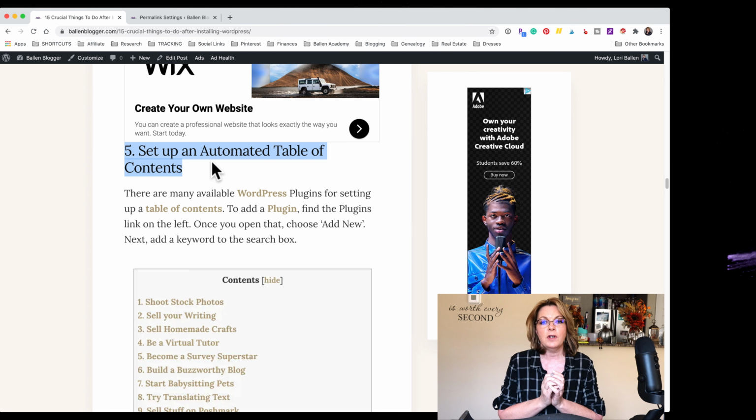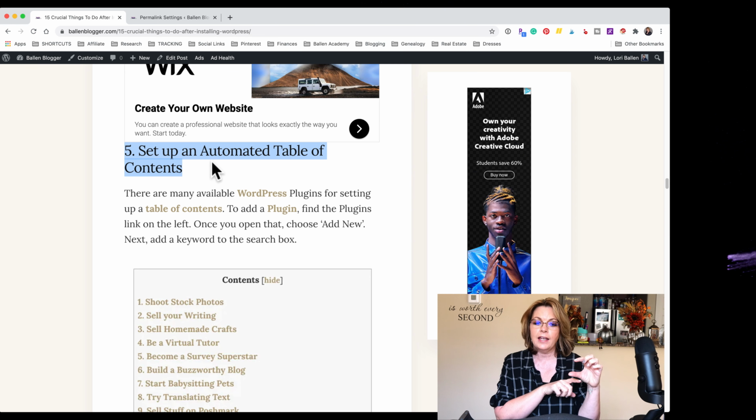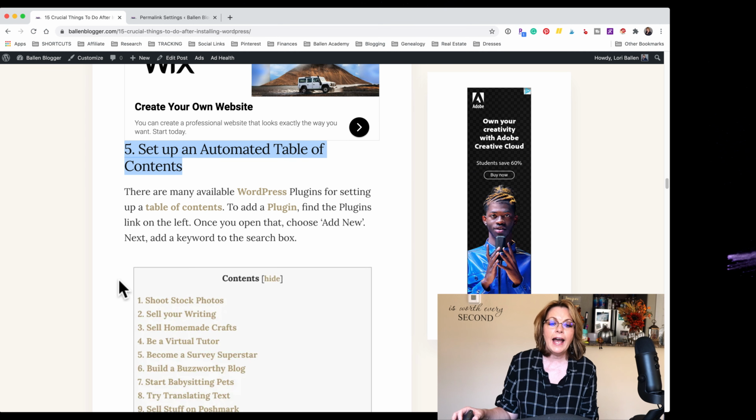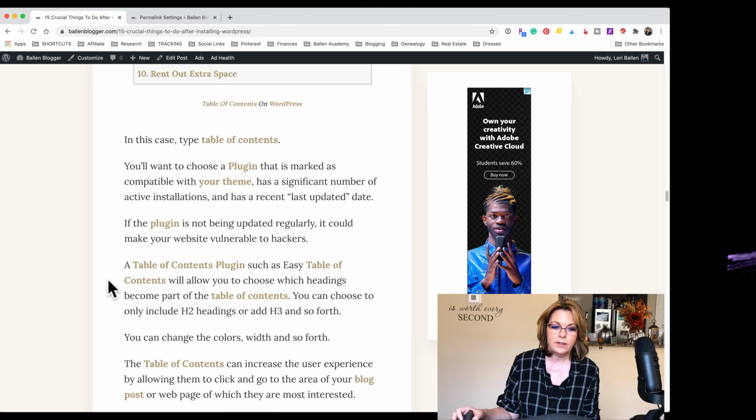Do you want the table of contents to be full width of the page, or do you want it to be a little drop down on the side? What colors do you want it to be? You have lots of choices. You can play with that table of contents, okay? But I highly recommend installing the table of contents.